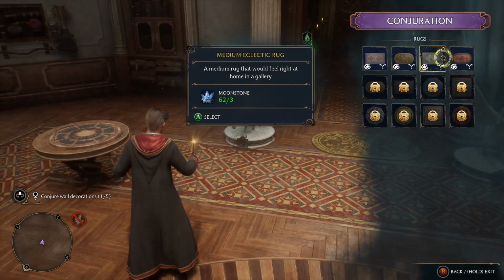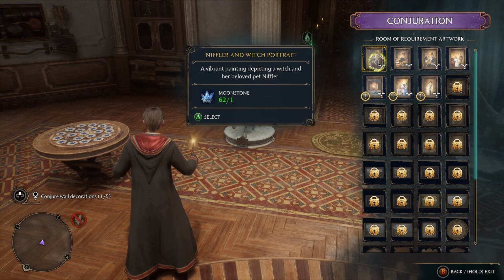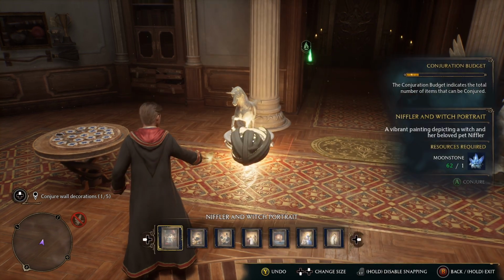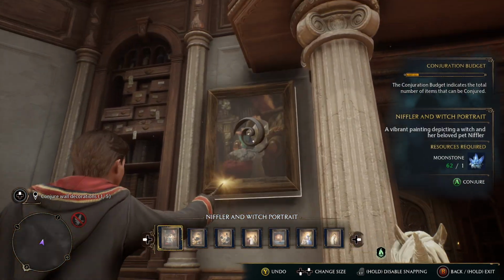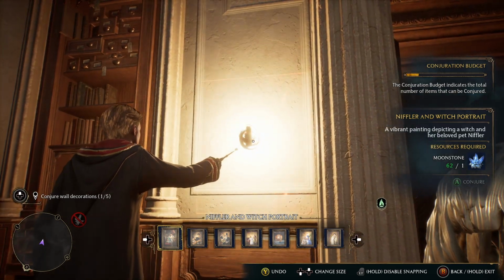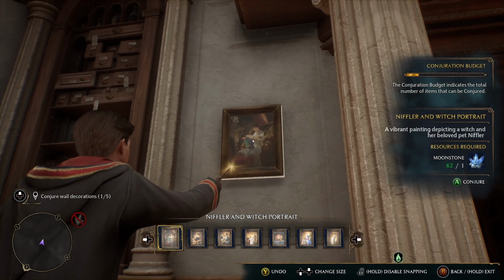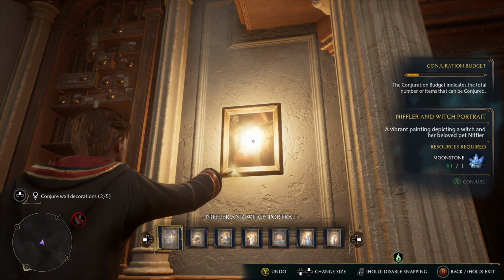Okay, now we need a wall one. Oh, I just got rid of all these paintings. Niffler and witch portrait. That'll do. Put it on the wall, guys. Make it small. Just there. Perfect.